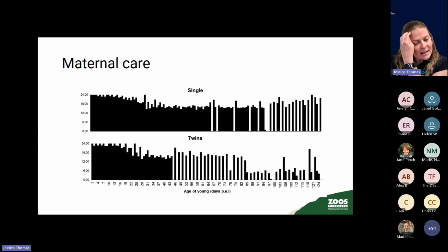Now, this here is some of the data from my PhD studying the behaviour of our breeding female here and how much time she spent active in the water versus time in the nest. The black bars indicate when she was underground in the nest, and any of the gaps there, you can see she wasn't there. Across the top, we've got what she did when she only had one baby, and then across the bottom is when she had twins.